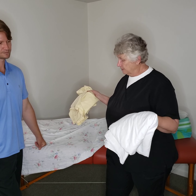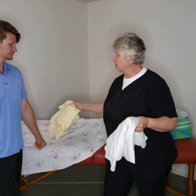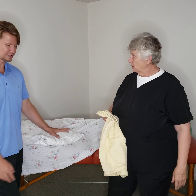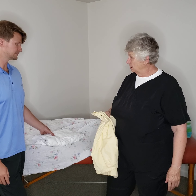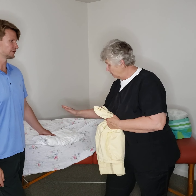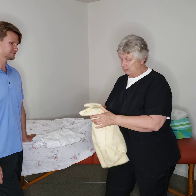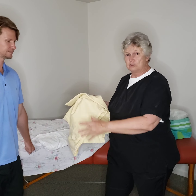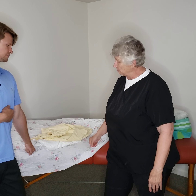Multiple colors, because then you know, okay, the flowered one is the fitted sheet. Yes, these do not need to be perfectly beautiful and matching. They need to be clean. Yes. So the white one lets you know it's the bottom sheet, especially when you're learning to drape. It's nice to know what sheet you're manipulating, and then this one would be on top.